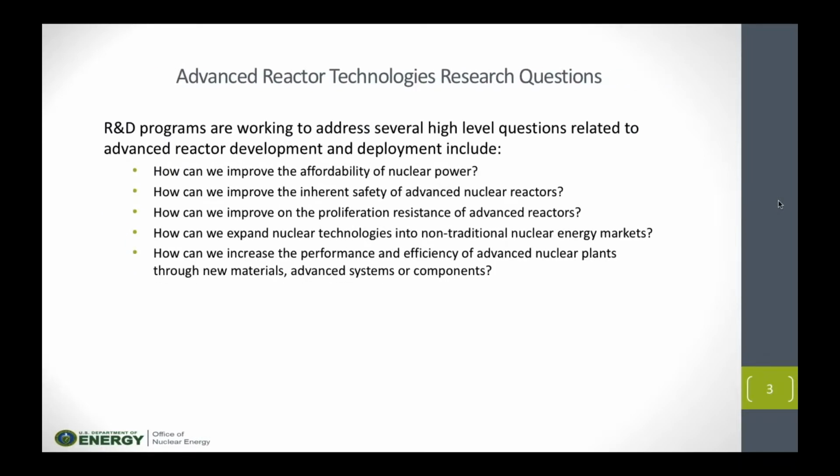Our programs are working to address several high-level questions. I'm going to go through these just so you can understand some of the fundamental issues that we're dealing with in molten salt reactors. How can we improve the affordability of nuclear power? How can we improve the inherent safety of advanced nuclear reactors? How can we improve the proliferation resistance of advanced reactors, which is a very important issue to address with molten salt reactors? How can we expand nuclear technologies into non-traditional nuclear energy markets, potentially smaller markets similar to the SMR? How can we increase the performance and efficiency of advanced nuclear plants through materials, advanced systems, or components?